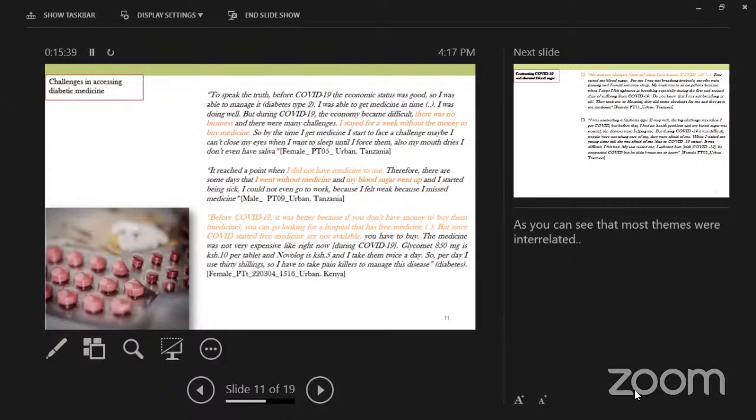The participant from Kenya emphasized a lot about price inflation. And this one is saying that the medicine was not very expensive before COVID, like during the COVID time. Glycomet, sorry, I cannot pronounce this medical terminology. Glycomet was 850 milligrams. It is Kenyan shillings 10 per tablet, and Novolog is Kenyan shillings 5, and I take them twice a day. So per day, I use 30 shillings.